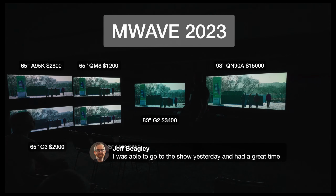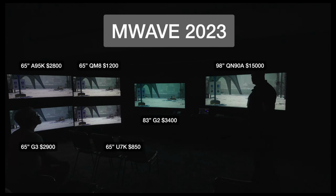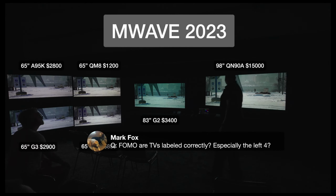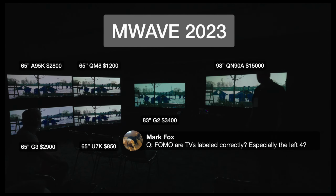But size-wise, what would you guys look at if you were to buy a TV? 65 is still considered the sweet spot for large TVs, though I am at the 83-inch heavyweight division. 77, all right, 77. Mine would be like the primary. I'm looking at 55, 65.